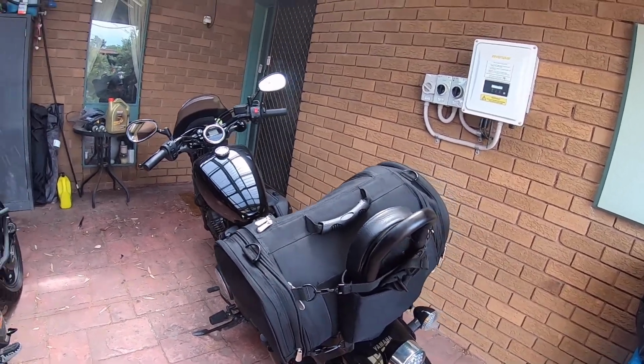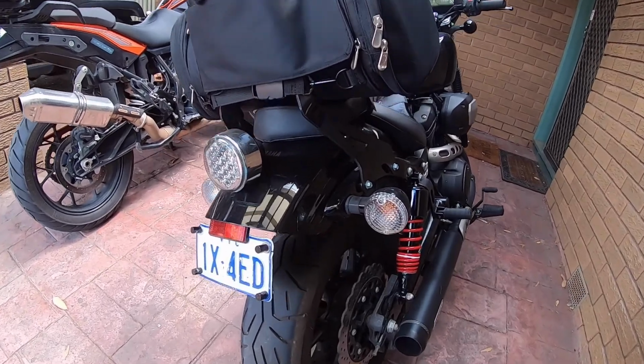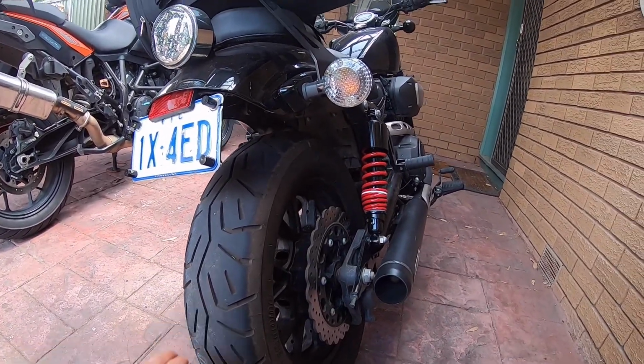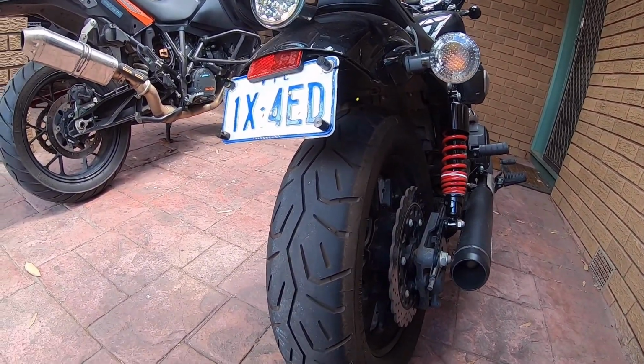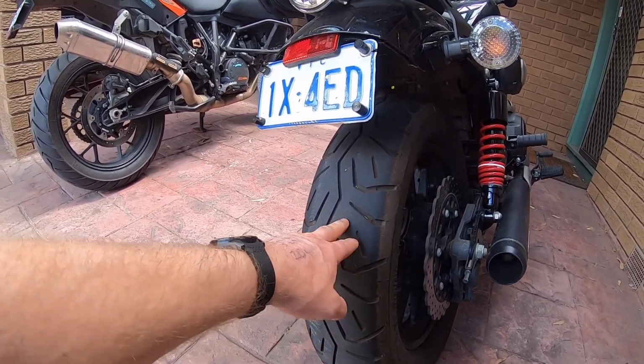So I've got a few other things that I want to do. One thing is the tyres. These are the original tyres that came with the bike, the Bridgestone. Now, there's nothing wrong with Bridgestone tyres as a rule. There's still a lot of wear left in them, but to be honest with you, they're shit.